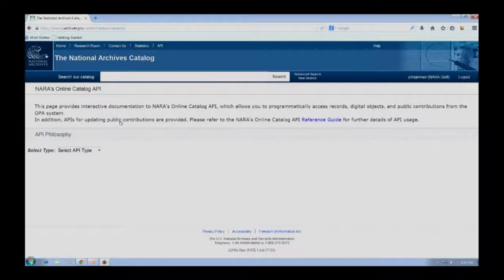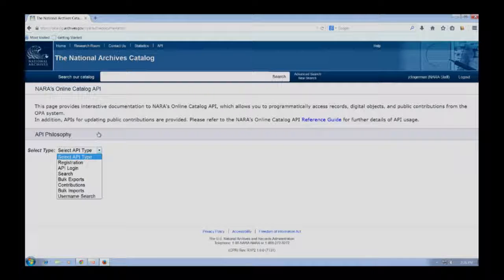And that brings you to our sandbox. So here, I'm just going to briefly show you. You can create a user account on the API. You can log in on the API. You can search on the API. You can do bulk exports. You can make contributions, so tags and transcriptions. You can also do bulk imports of those, and you can also search on username. So if you want to search for a particular user's contributions, you can just enter that username and limit it. So I'm just going to show you a basic API search.